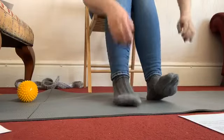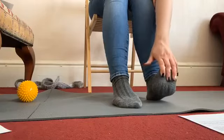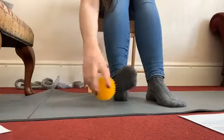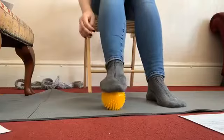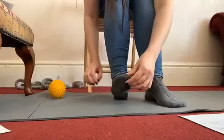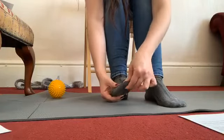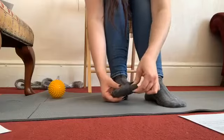And same on the other side. And then you can use either the spiky massage ball to help massage into the area and go right up onto the tip of the toes. Or you can even use your hands, so you can just do gentle movements. So you grip the toe itself and then you just pull and just do gentle circular movements.